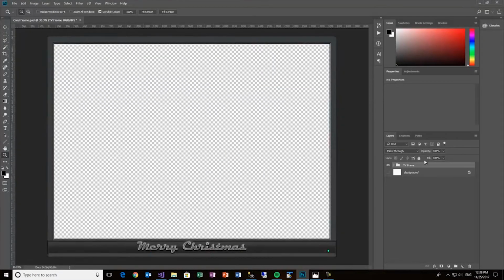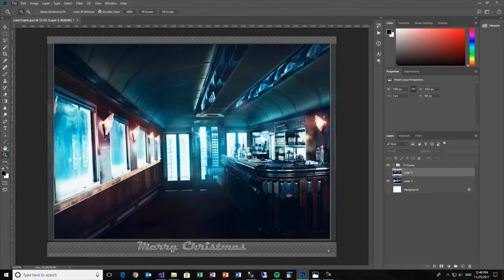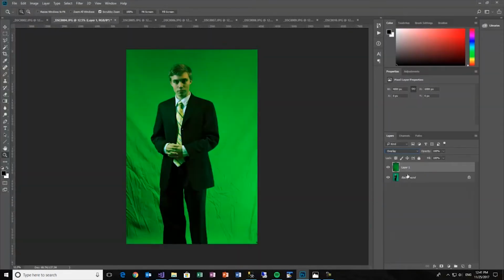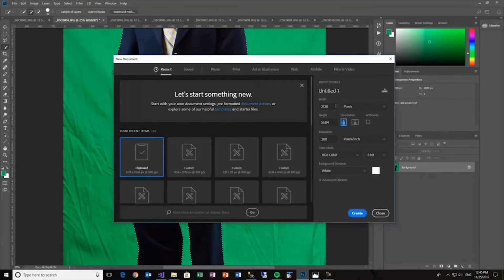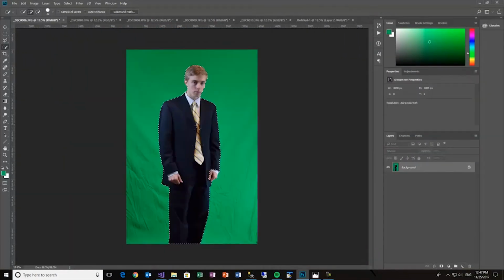So this is Photoshop. I'm basically setting up my initial frames, and here I'm trying to figure out what the best way to remove the green screen is and which tools I should use.